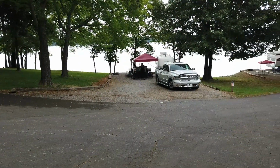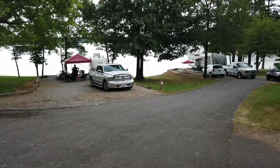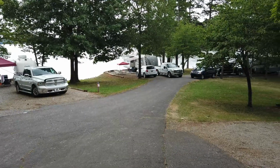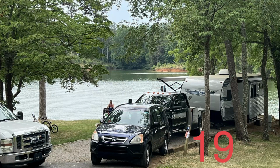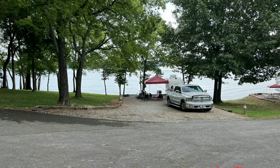The first sites that I'm going to talk about are going to be on a small peninsula in the lower loops. There's 3 sites that are all to themselves. If you're able to get those sites, they're going to get reserved quick, so it's going to be hard. But if you get those sites with some friends, you're going to be guaranteed to have a great time. In the 3 sites there, the number 1 that I'm going to pick is site 20, then 19, and then 18.